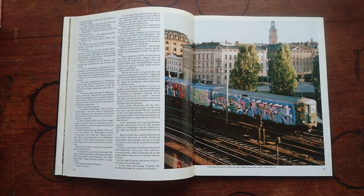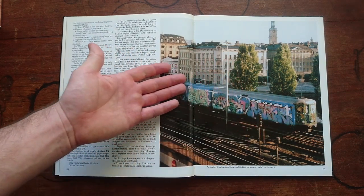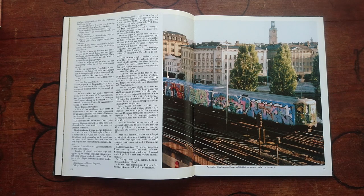Finally, these train people have had enough of this writing. You see here, you have a whole train. They will react. So what do they do? Do they hire a security company to guard these yards? No, they don't. SL, who runs this, have another idea.